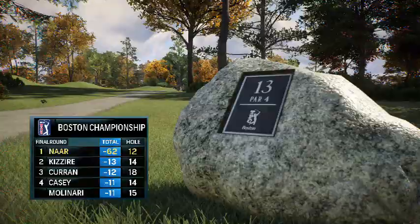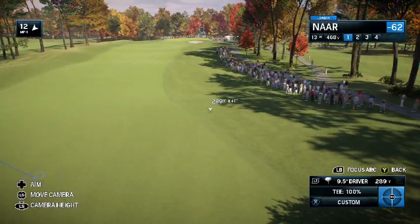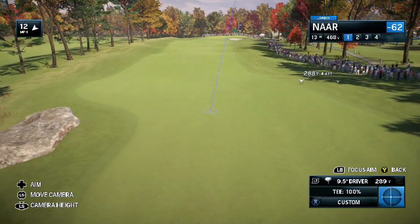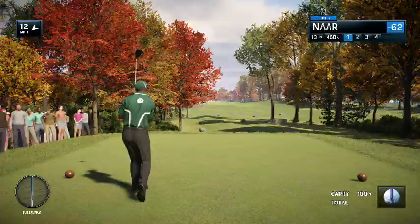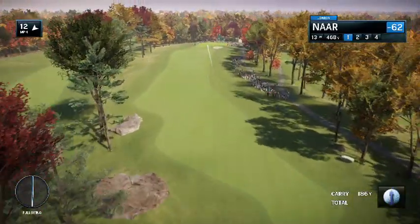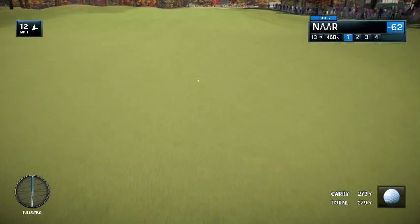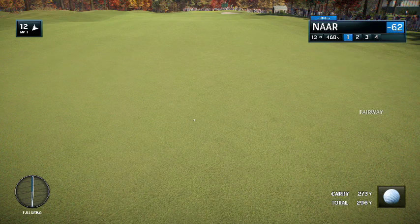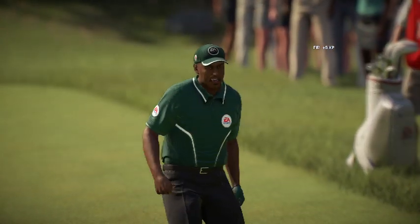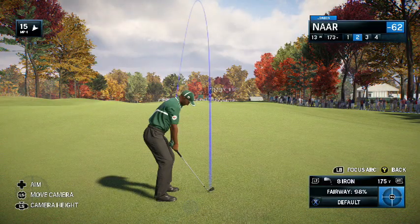On the tee now at another par four, the 13th. Frank, how do you play it? Well, it looks like it's a dogleg right, but ideally you want to keep that tee shot down the left, and you don't want to leave any of it behind. Setting up for an approach shot here.